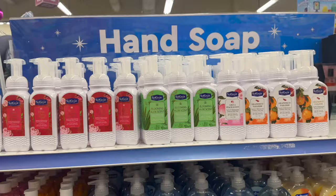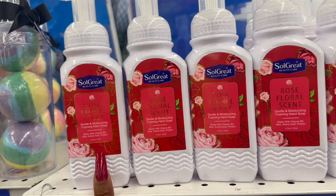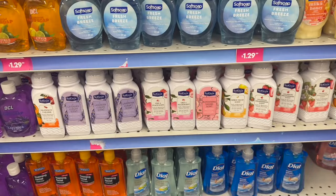We get in some new hand soaps in here at the 99. So they have Rose Floral Scent Gentle and Moisturizing Foaming Hand Soap. It's by Soul Great Beauty Care. So they have Rose, Blooming Aloe, Peach Scent, Grapefruit Paradise, Charming Strawberries, Lemon, Blossoming Sakura Scent, and Lavender for $1.29. It's not a bad deal.